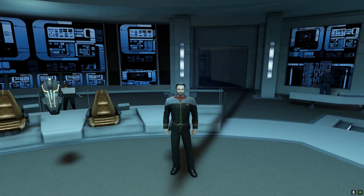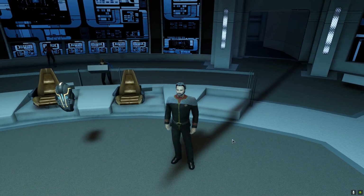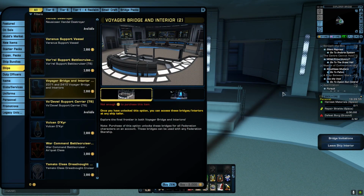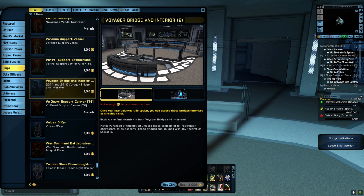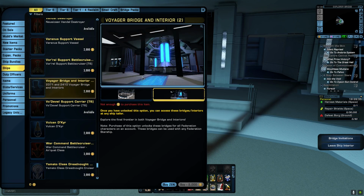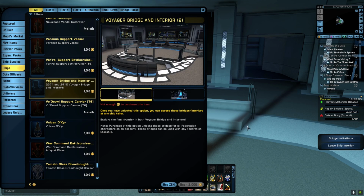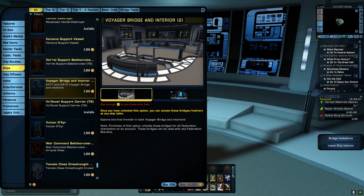Well, as you can see, this is not the bridge of the Voyager, which goes with the Intrepid long-range science vessel. As you can see, you can actually acquire the Voyager bridge via the C Store, and it's going for 2,000 Zen. Yes, it's just a little bit outside of my price range at this moment in time, but it is on my bucket list to get. As you can see, they've got the Voyager warp core as well. It's quite a nice bridge, actually.